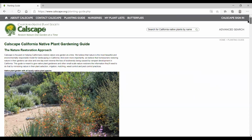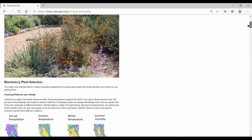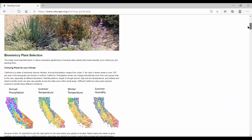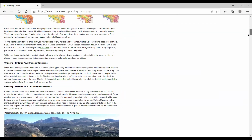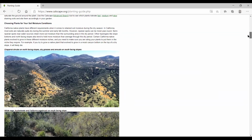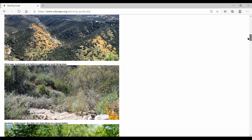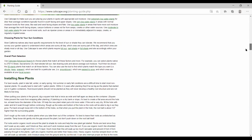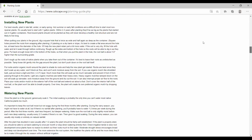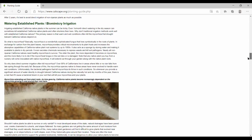All right. Okay, so Calscape, we're on the planting guide page here, and you can see they've got everything listed here. Choosing plants for your climate, drainage conditions, soil moisture conditions. It's such a great site. Chaparral shrubs on north-facing slopes, dry grasses and annuals on south-facing slopes, white sage and buckwheats, all kinds of great things. Choosing plants for your sun condition, how to install new plants, how to water new plants. This is why I'm not going to go in depth on this, because this is already here and I don't want to repeat their information. And how to water established plants.